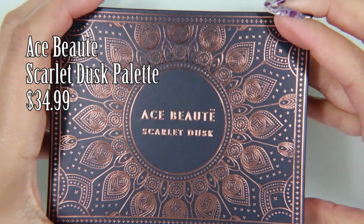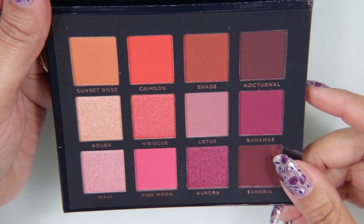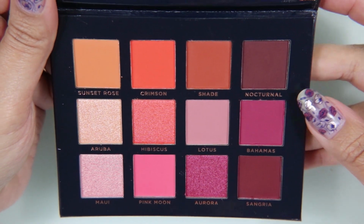This eyeshadow palette features 12 colors that are reminiscent of the beautiful sunrises and sunsets witnessed in various locations around the world. Each color has been carefully milled and pressed to provide the easiest application and the most excellent color payoff. I honestly don't think so already from having done the one eye.